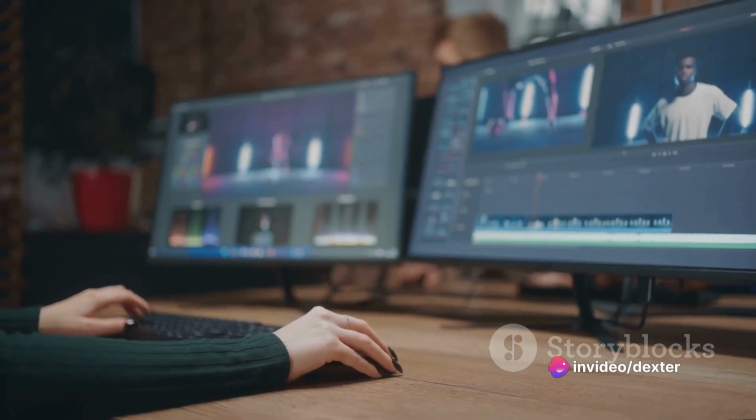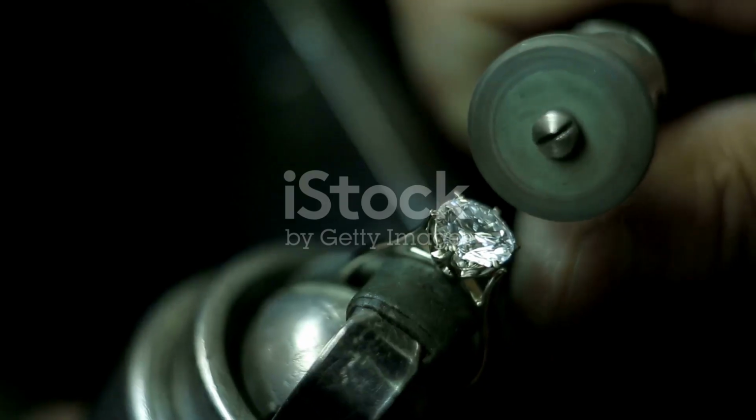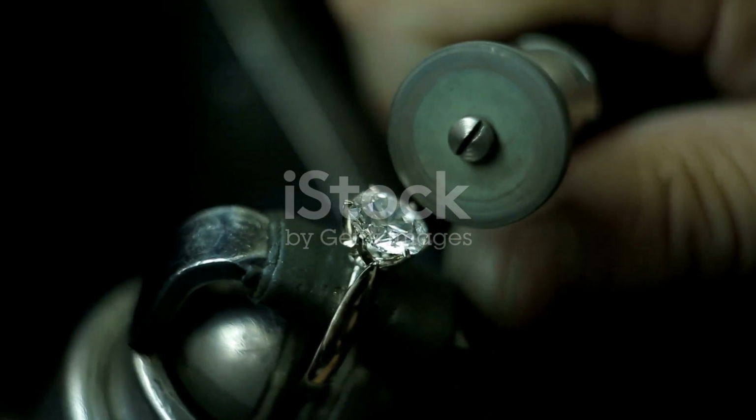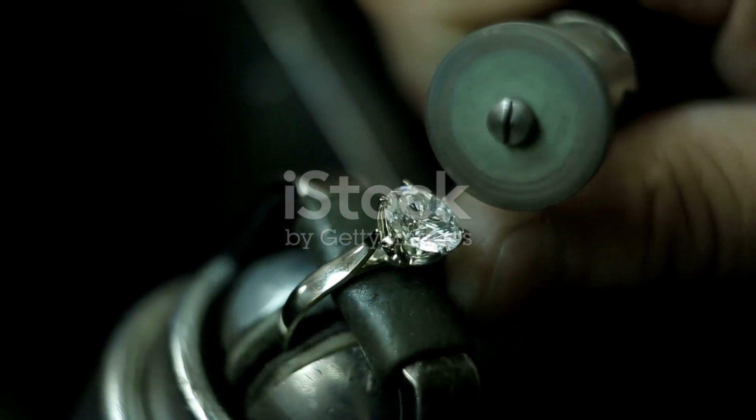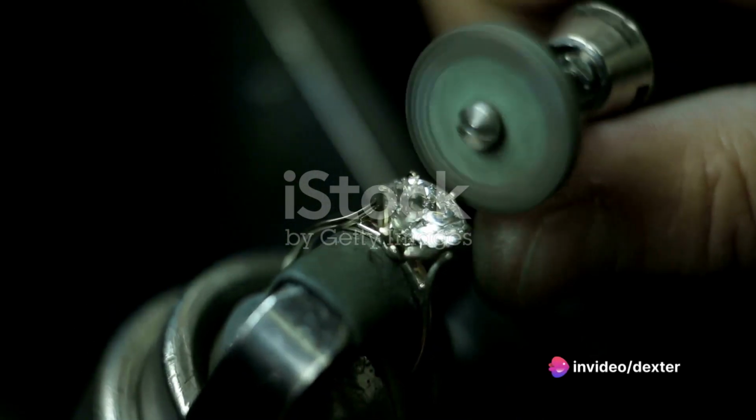This is where you arrange your shots, trim down the footage, and pick out the best takes. It's like piecing together a puzzle, ensuring each part flows smoothly into the next. The key here is to be patient and meticulous. Each clip should serve a purpose and contribute to the overall narrative.